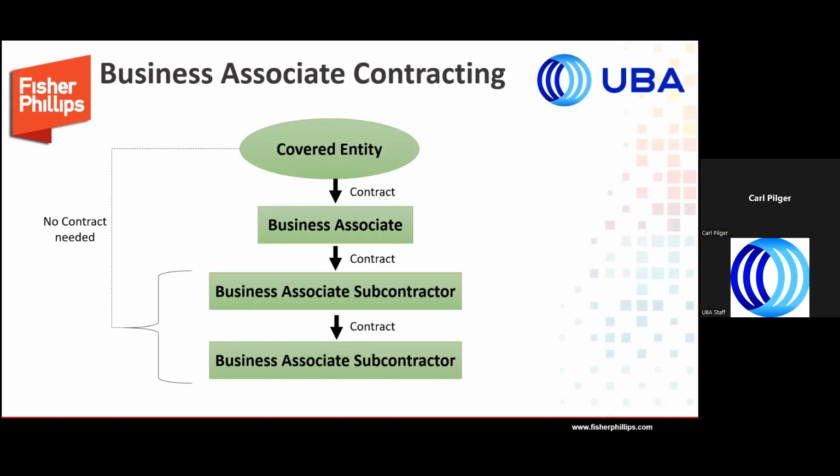Sometimes, as we mentioned a slide or two ago, identifying who the business associates for your plan are can be a sticky wicket. That can be something that gets a little dicey. We've developed sort of a decision tree, if you will, that we'll walk through in the next couple of slides, which will allow you, on behalf of your group health plan, which again is the covered entity, to determine who is a business associate.